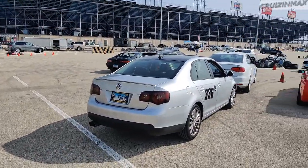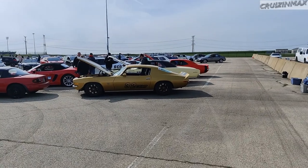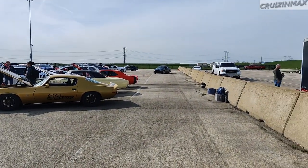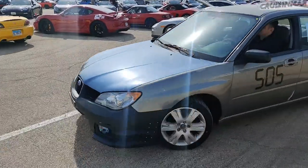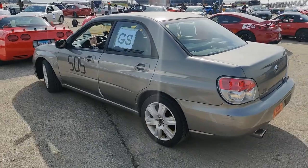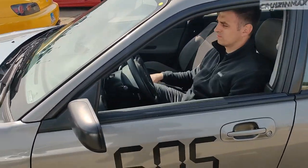All right, guys, just finished the driver's meeting. Just gonna show you quickly some of the cars. I like these three. And there is ours. Beauty. Oh yeah. That exhaust.